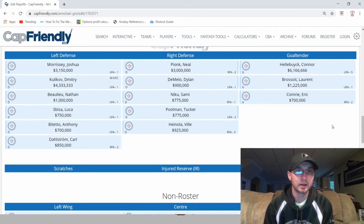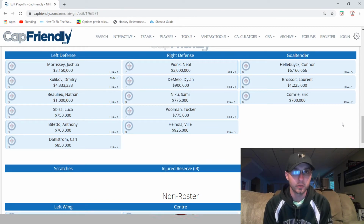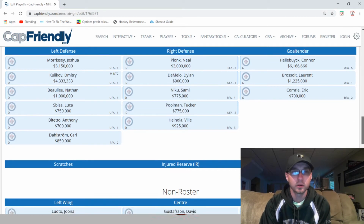Obviously, we'll get goaltending out of the way. This is easy. Connor Hellebuyck is your starter. He has to play lights out if Winnipeg is going to go anywhere in these playoffs. Hellebuyck has to be leading the way. Laurent Brossoit has been his backup all season long, and will be the backup. And then if they're able to call up a third goalie, that would most likely be Eric Comrie. He'd be your number 3 goalie.